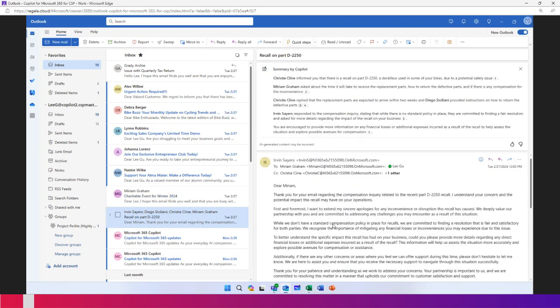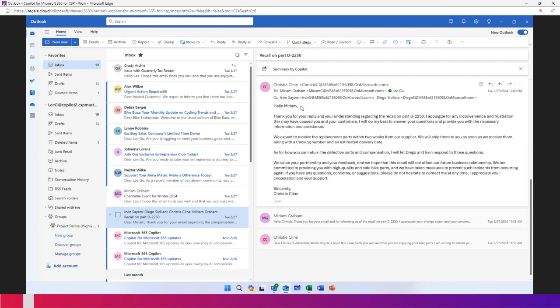So Copilot enables Lee to address and clear his mailbox in minutes as opposed to hours by summarizing long messages and generating action items and replies. So it enables him to stay productive. So in the summary by Copilot pane, we're going to select the footnote 3. And that brings us to that part of that email.